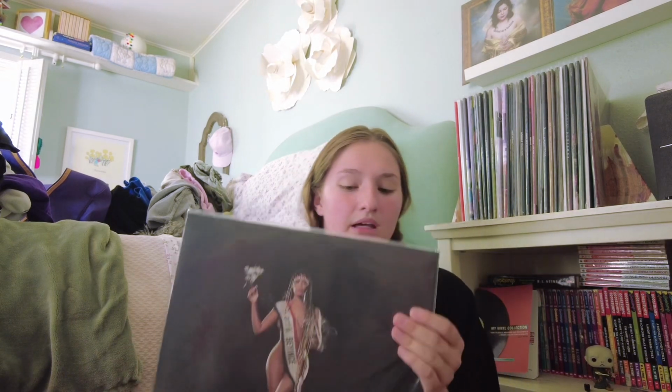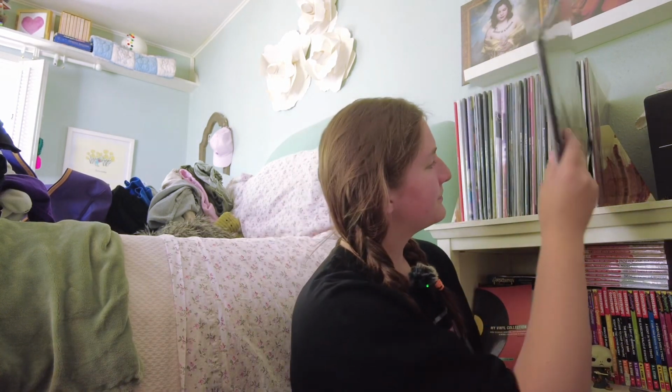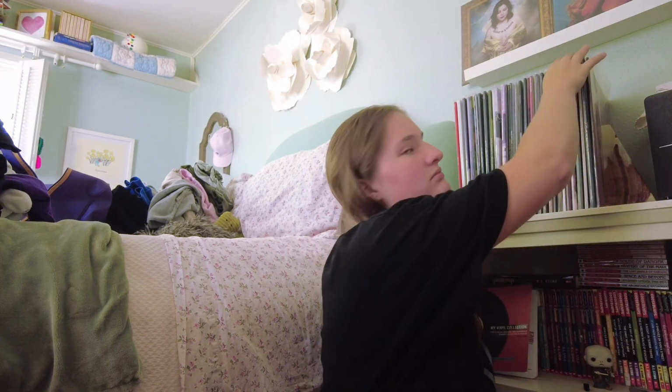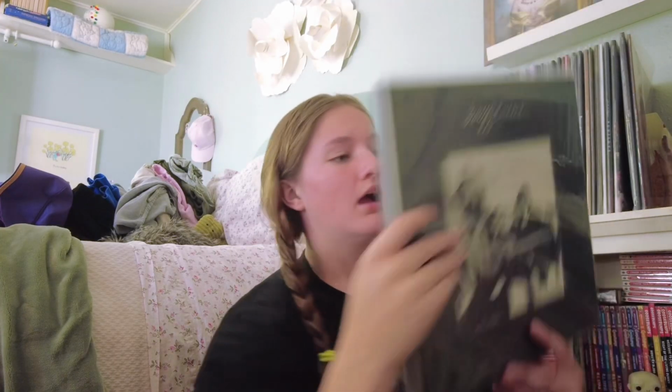Next, I have Cowboy Carter Beads Edition by Beyonce. Now, it's just standard black. I really wish this had a variant, but I'm fine with this version. She's cute, and I love this album. And she deserved Album of the Year, and if you disagree, I don't care. Don't care.